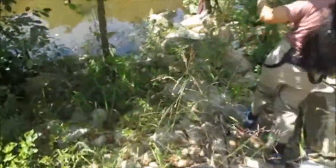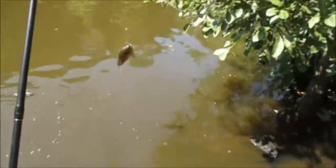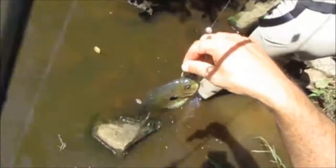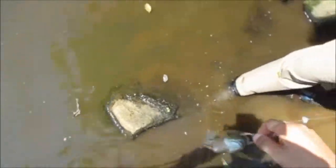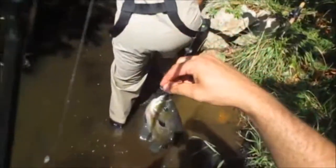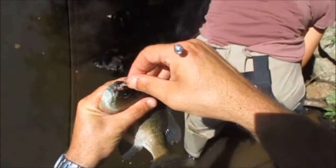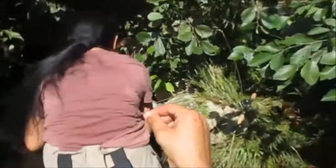Where's the worm? Down here. Oh my God. See, I told you there's some giant ones in here, and this ain't even that big yet. The two I caught when I was with Virgil were bigger than this. Good Lord. That's still big for a bluegill in Missouri. He's a full 9 inches, guys.